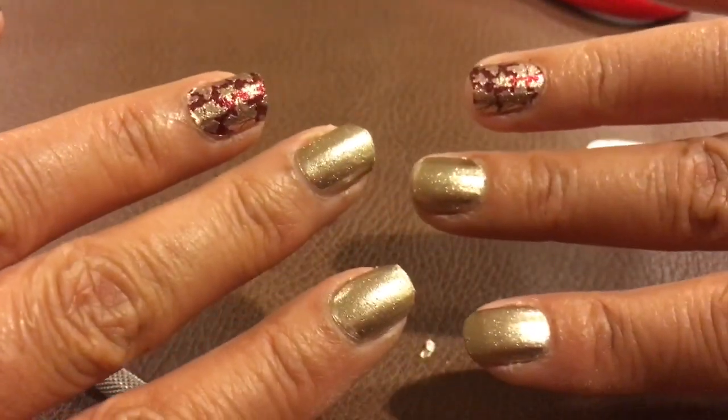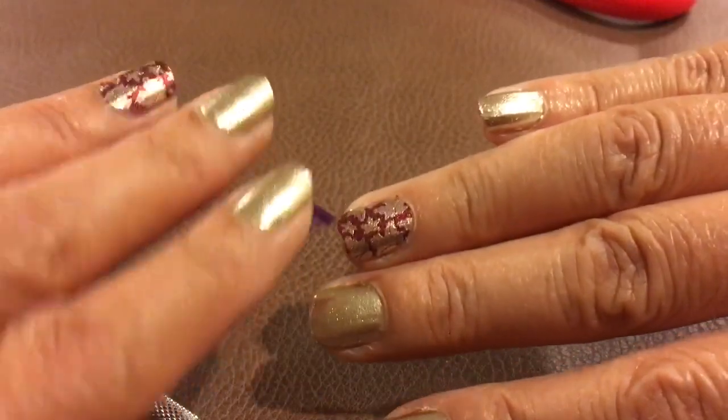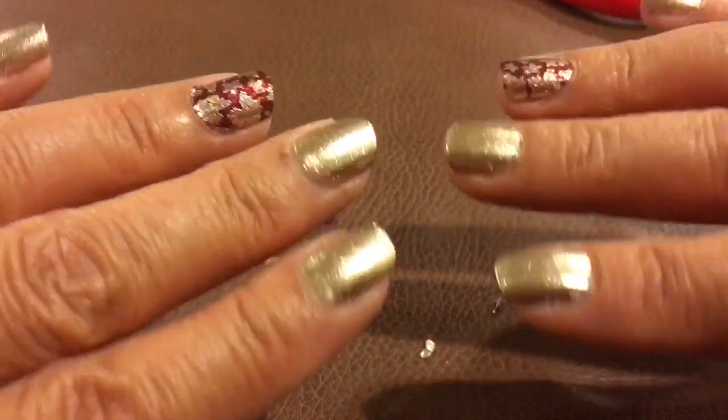Okay, and I abuse my nails. Oh my God, I'm in that garden every day, my community garden and my backyard garden, and I'm always doing something hard on my nails. So now they look cute for fall. Thanks, Crystal.